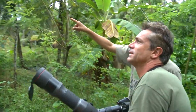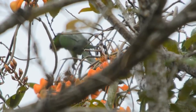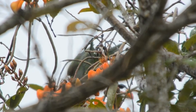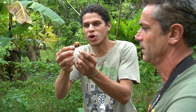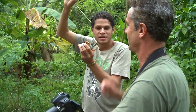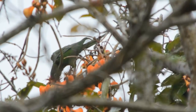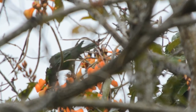Oh, crimson-fronted parakeets. Okay. Crimson-fronted parakeet. Yep, you can see they're actually feeding on the fruit, or the flowers. Yeah, they like to eat. This is some of the blossoms from the coral bean tree. We call it little rooster because it has the shape. Okay, so it looks like a little rooster. And that's what that crimson-fronted parakeet is eating. Yeah, there you go. Nice. Love it. Beautiful.